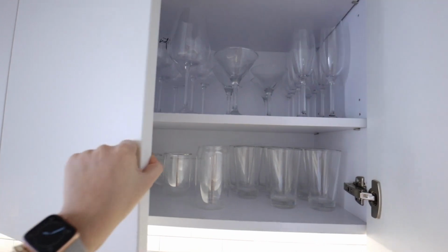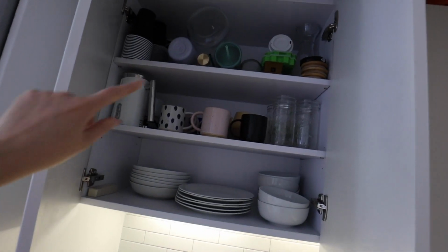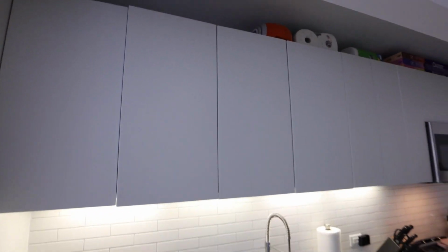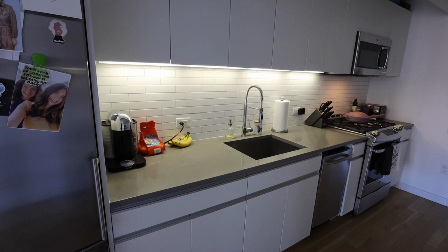But this is all the glassware that I usually use. In this guy, we have mugs, plates, more appliances and water bottles and random stuff. It always gets more random as we get to the top. Do you notice a theme here? I think this is literally the perfect size kitchen for me. I'm so beyond lucky. I just really, really like it.